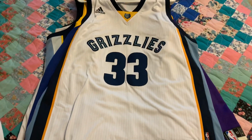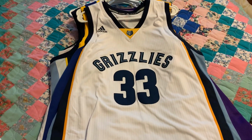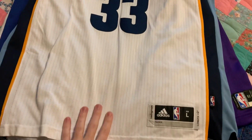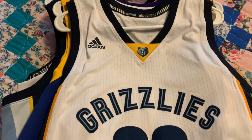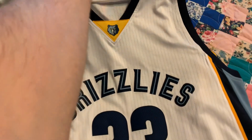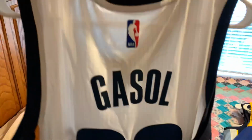And next, looks like we have a Marc Gasol Grizzlies jersey. The Grizzlies is my favorite team, so you'll see quite a bit of those in the collection. It's the same as the last one, Adidas screen print. Believe around 2014 or 15 is when they were wearing these types of jerseys, but don't quote me on that. There's Gasol, 33.